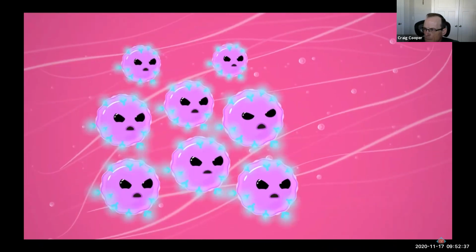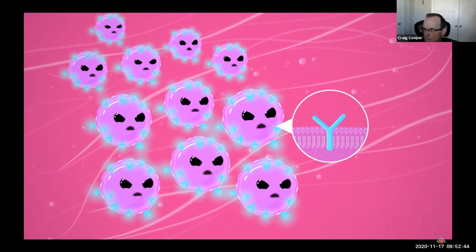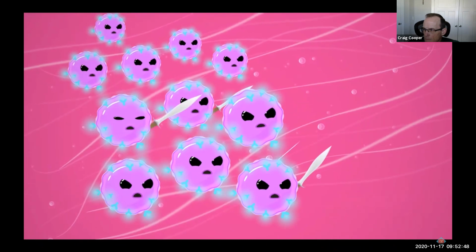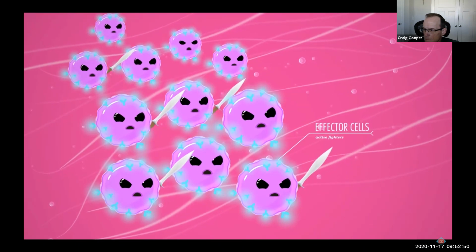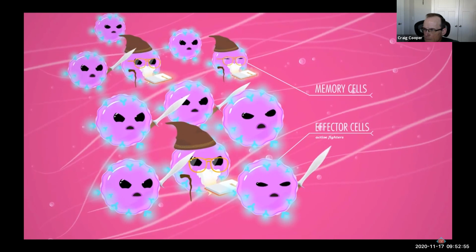Once activated, the B cell starts cloning itself like crazy, quickly producing an army of similar cells, all with the instructions for the exact same antibodies that are designed to fight that one particular antigen. Most of these clones become active fighters, or effector cells, but a few become long-lived memory cells that preserve the genetic code for that specific successful antibody. This ensures that if and when the antigen returns, there will be a prepared secondary immune response that's both stronger and faster than the first. This is key to why vaccinations are so brilliant and important, which I'll come back to in a minute.